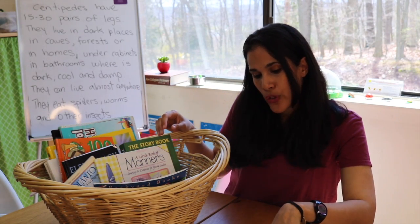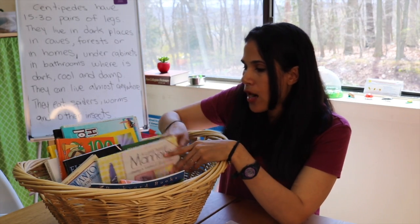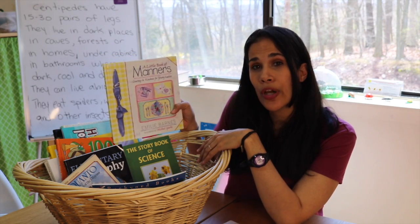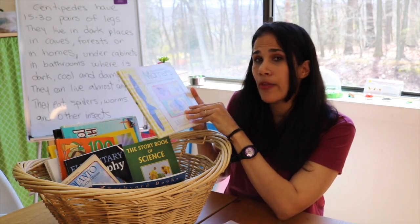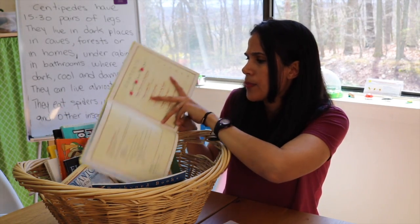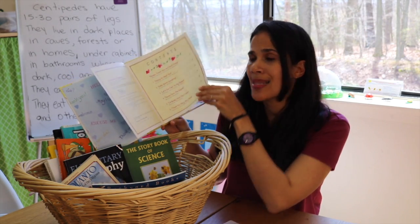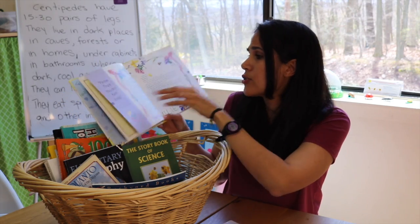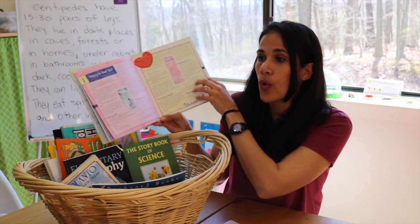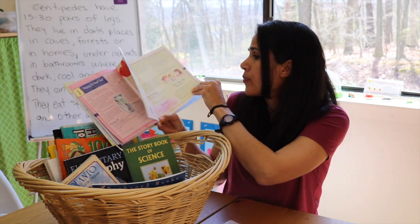And then what we have for Thursday is character. So for character, right now we are reading A Little Book of Manners, Courtesy and Kindness for Young Ladies. They also have this for young boys. And I really love this book, and I've talked about this book before. So it'll talk about being polite, what being polite means. Talks about please and thank you, how to behave at the dinner table, how to introduce yourself to someone, how to write a thank you note, how to introduce a friend, saying goodbye.